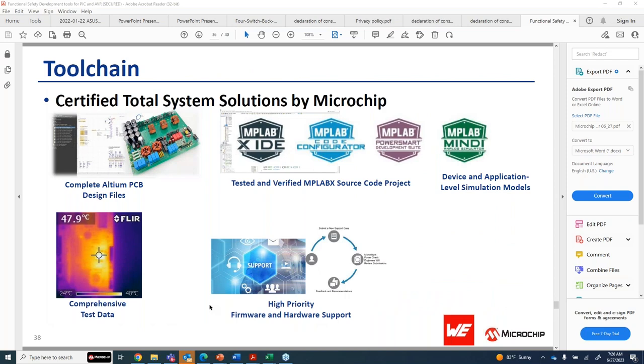In addition to just the hardware, there is a bit of a tool chain as well that comes with the Microchip solution. For the hardware, of course, we will provide the complete Altium PCB design files. And then, of course, we will have the MPLAB source code project that will be available with this. And then we have some Mindi models, application level simulation models, that can be provided with the design as well. Obviously, we will provide you some test data and some hardware and firmware support to really help you accelerate your product development.